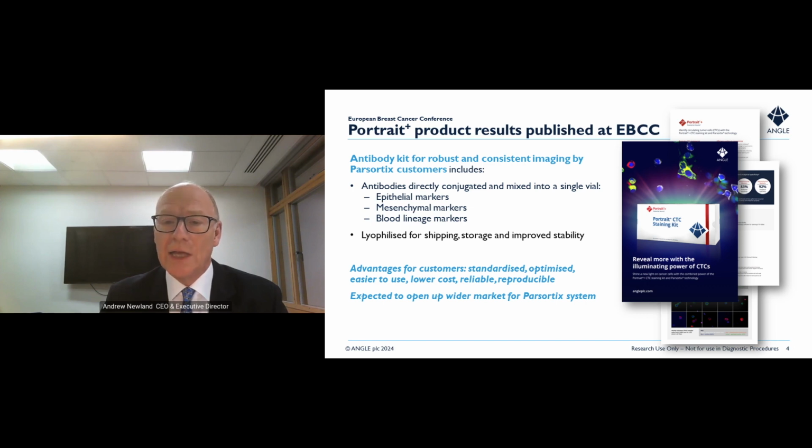It's essentially a reagent kit which gives our customers the antibodies needed to stain the cells and look at them underneath a microscope. So what I mean by that is you can recover the cancer cells from the blood using Parsortix. And now with our new product kit, you can stain those cells with immunofluorescence stains and look at them under a microscope and work out what type, what phenotype of circulating tumor cells are present, how many there are, whether there are any clusters, and also to discriminate those cells from any residual blood cells that may be present.